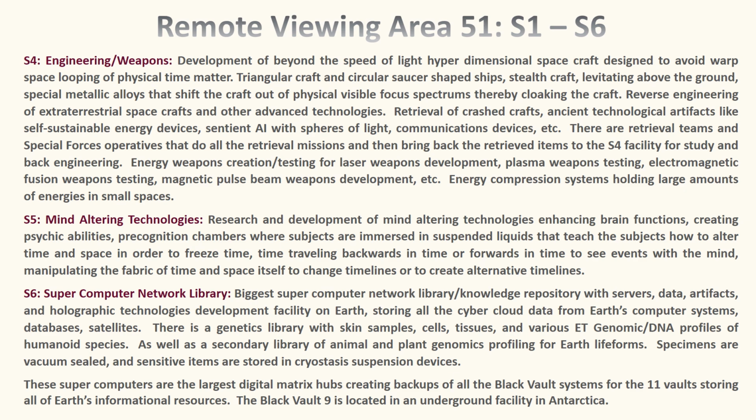Reverse engineering of extraterrestrial spacecrafts and other advanced technologies, retrieval of crashed crafts, ancient technological artifacts like self-sustainable energy devices, sentient AI with spheres of light, communications devices, etc. There are retrieval teams and special forces operatives that do all the retrieval missions and then bring back the retrieved items to the S4 facility for study and back engineering.